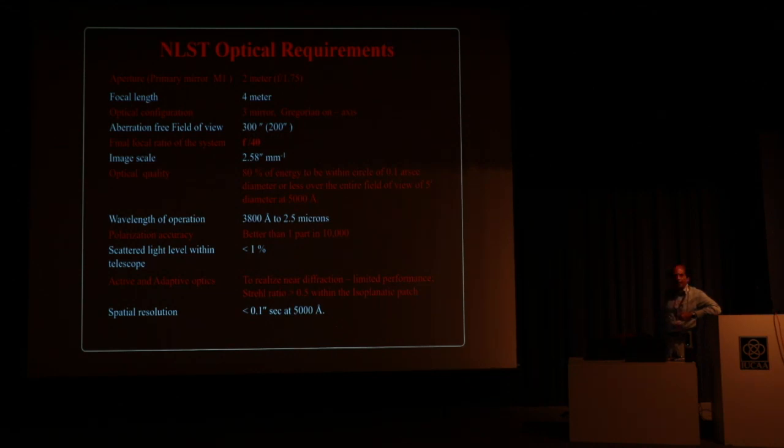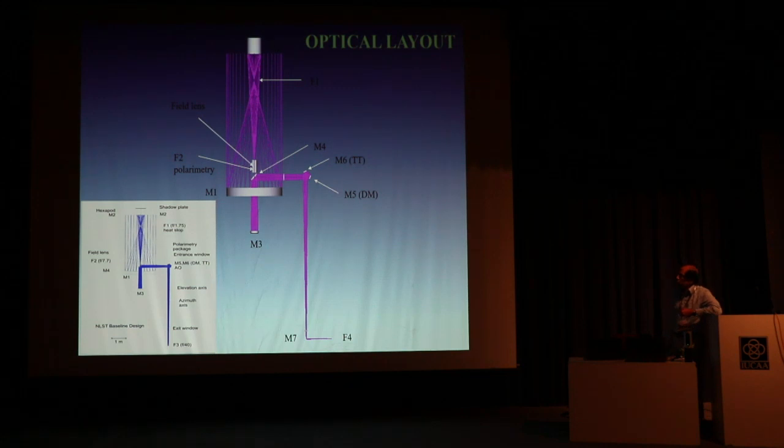It will have active and adaptive optics to be able to get as close to the diffraction limit as possible, and a spatial resolution of less than a tenth of an arc second at 500 angstroms. This shows you the ray diagram.